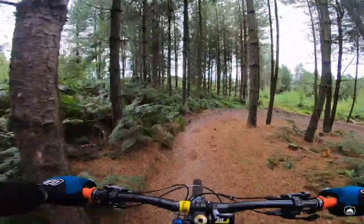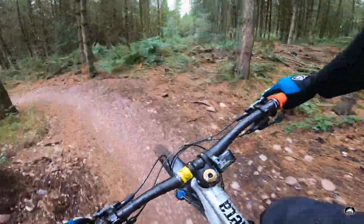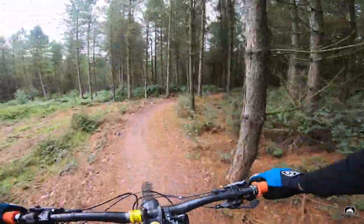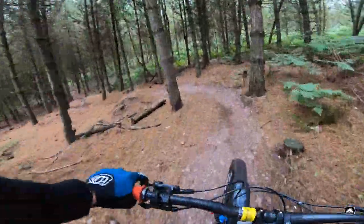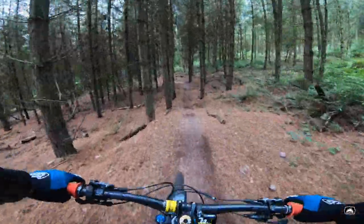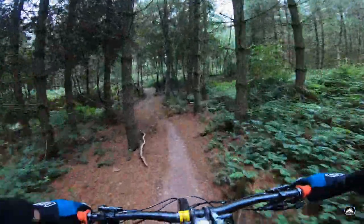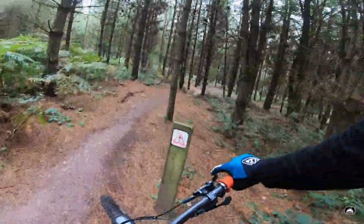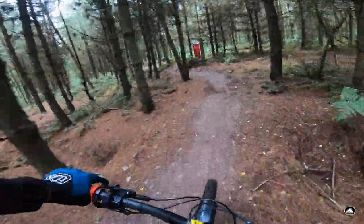I'd say given the rain we had, well, it was more of a full on torrential storm all last night, and lashing down all the way here, I'd say the trail's looking pretty dry. Considering. Oh, I'm starting to like this. Whoa. Took my eye off the line then. I don't know what you're meant to do with that.